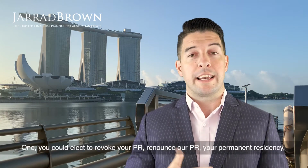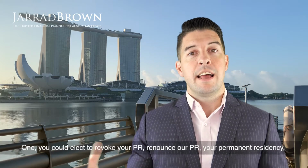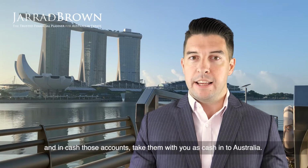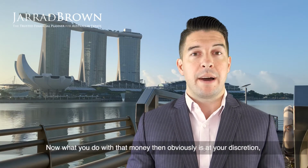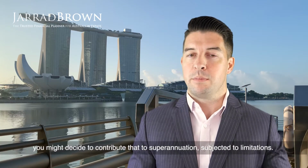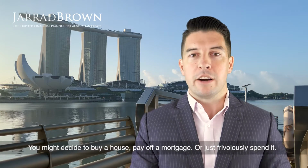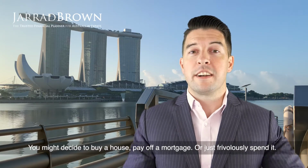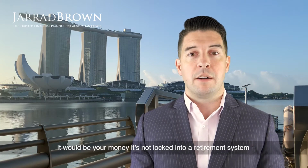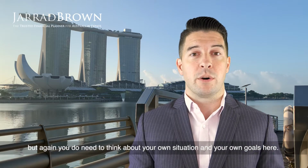One, you could elect to revoke your PR, renounce your permanent residency, and cash in those accounts, take them with you as cash into Australia. Now, what you do with that money then is obviously at your discretion. You might decide to contribute that to superannuation, subject to limitations. You might decide to buy a house, pay off a mortgage, or just frivolously spend it. It would be your money. It's not locked into a retirement system. But again, you do need to think about your own situation and your own goals here.